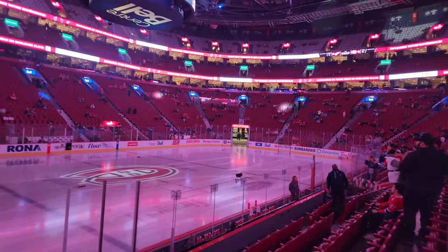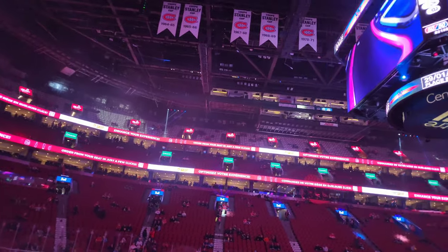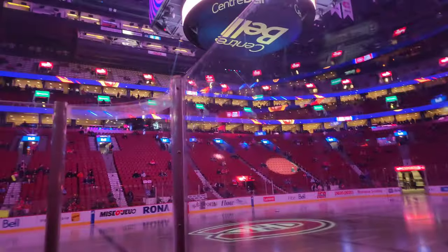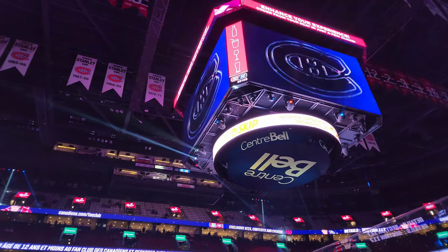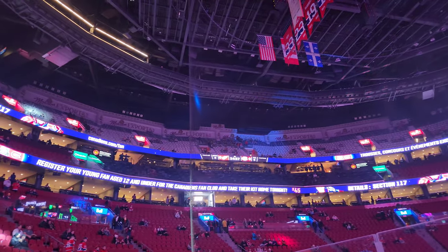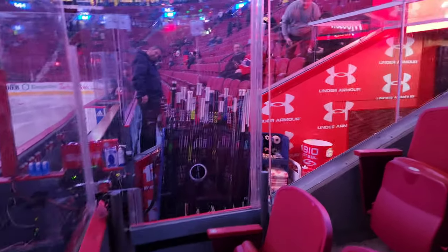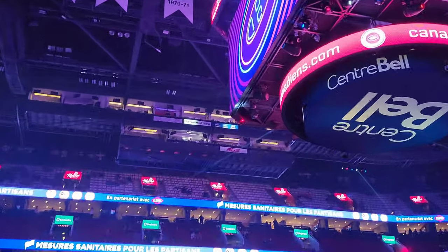Here's the players' benches. I'm going to point out a couple of things while I have the chance. I'm going to show you the different broadcast booths. Let's go check out the players' benches. There's a Jumbotron if you're interested. Here's the tunnel where the players will enter from the dressing room. Some hockey sticks there, spare sticks. Up there is the broadcast booth. That's where they actually announce the games. You've got RDS, TSN Radio 690, that's a station I listen to occasionally.